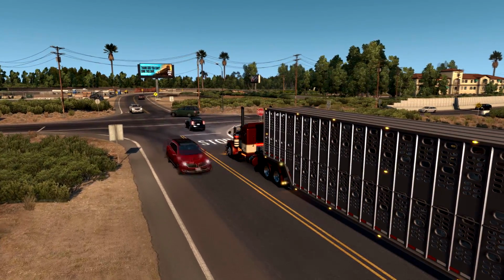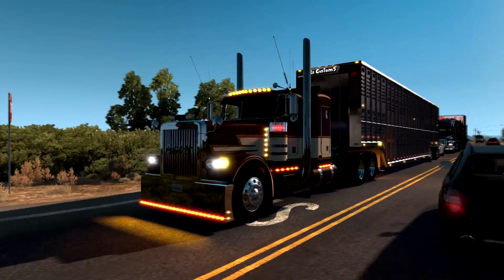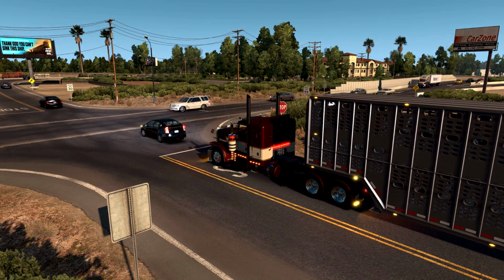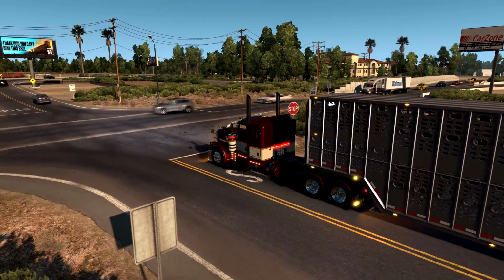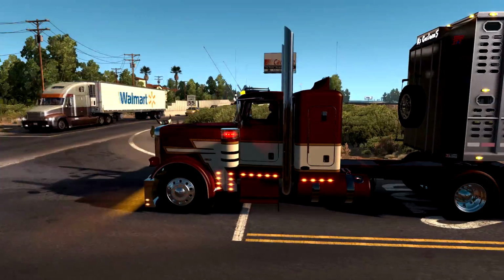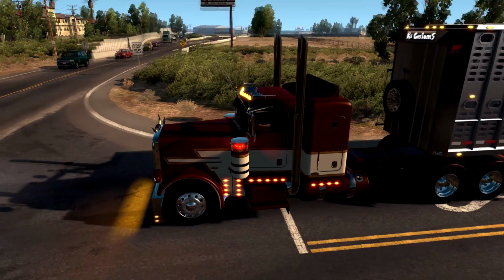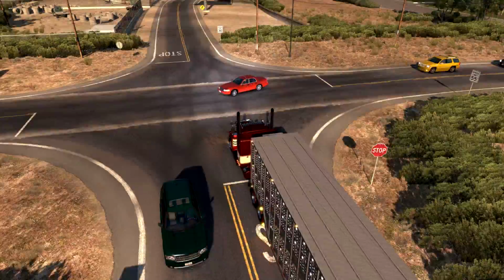I also have had a lot of people asking me to do cattle haulers, and well, here we go. Got one on here. Granted, it's going to be a short one, just going to Yuma, but something's better than nothing, right? I have seen that there is work on an updated version of this trailer, because this one is pretty out of date, I think. I don't think it's been updated for a while. At least I haven't seen it anyway.